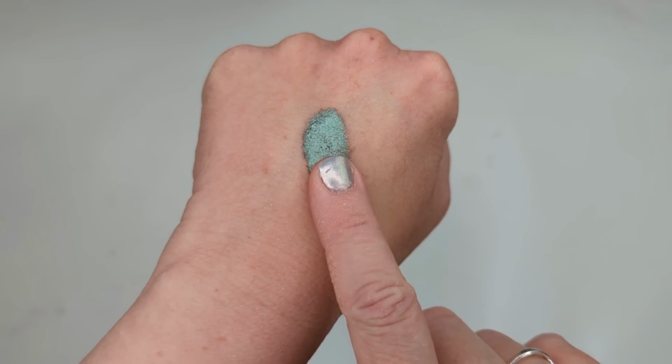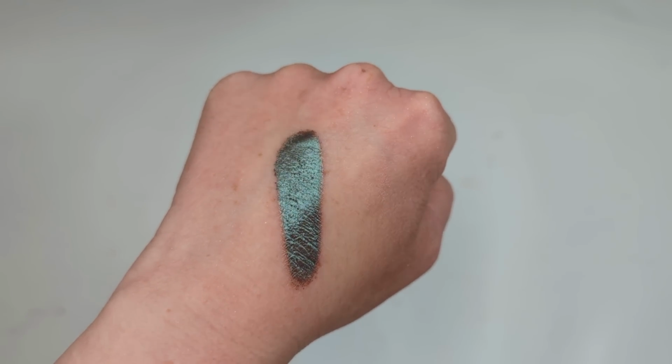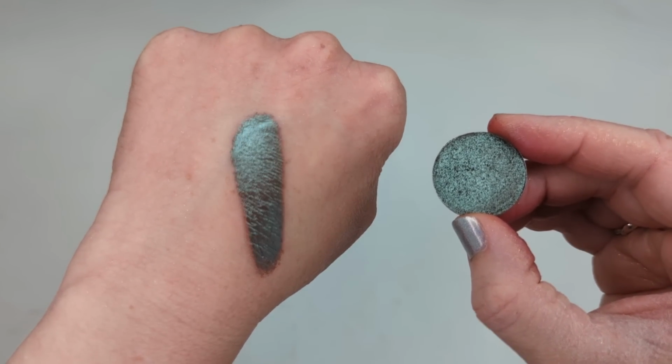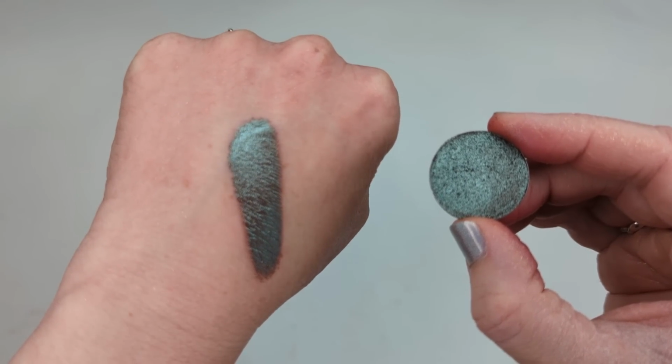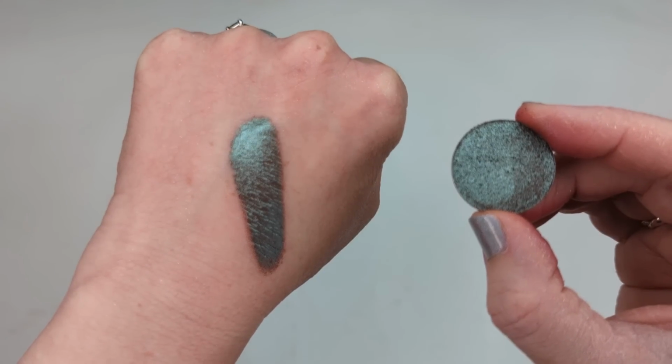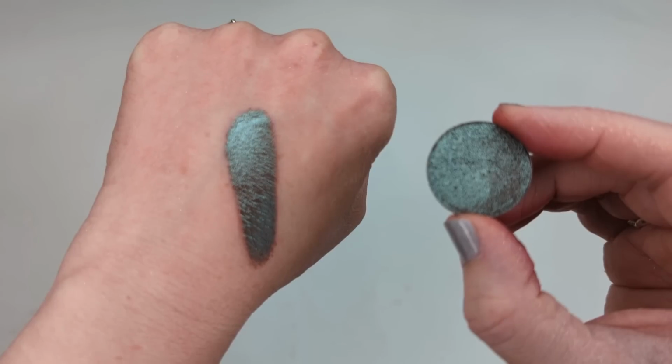And then Red Chameleon from Sydney Grace is another one of those deep teals that sort of shifts to a brownish or a warm brown. I feel like it's pretty similar to NABLA's Absinthe that I showed a few minutes ago, but this one might even be a little bit deeper and richer.